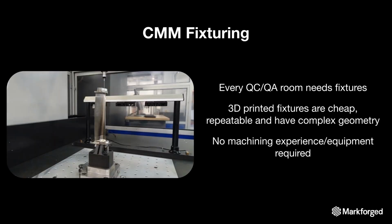And we often see with parts being fixtured on a CMM that they're using putty or modular fixtures, but these all have downsides. 3D printed fixtures are a great solution because they're cheap, they're repeatable, and easy to produce, and they don't require anyone in the inspection area to have any machining experience or access to CNC equipment. So the black bracket here that's holding the blade is Onyx reinforced with carbon fiber, which created a part that prevents any deflection or movement of the blade as the CMM probe touches the blade.